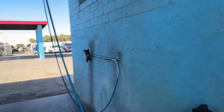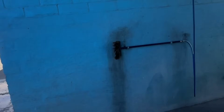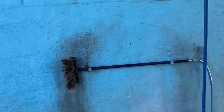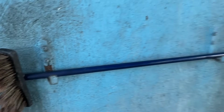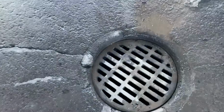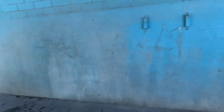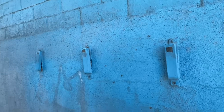But it's a 5-bay car wash. 1 is the smog, so without the smog it would be 6, but it's a 5. At least they got the hog's hair brushes. Getting a little short, almost time to change it. These are the mud pits down here. You can't see nothing. And we've got some camouflaged mat holders.